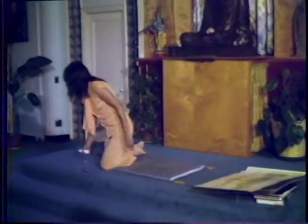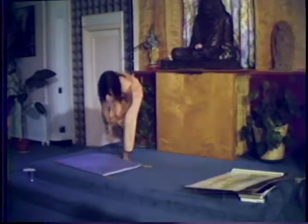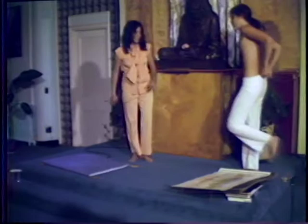I'll get reorganized here. And why don't you just sit down here?